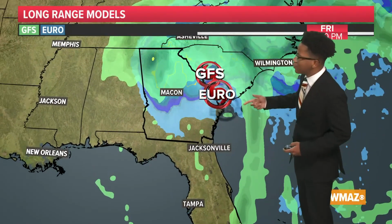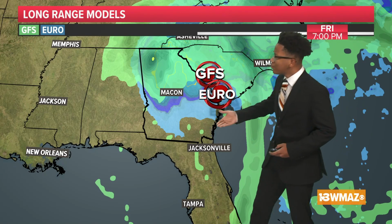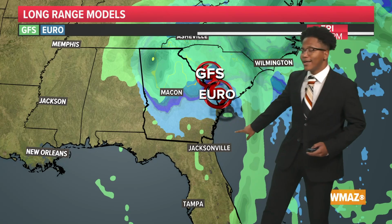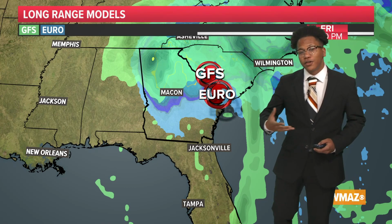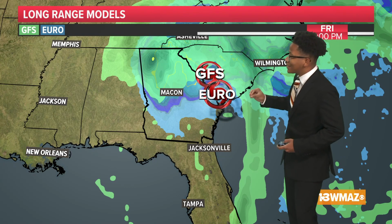The difference is between the two storms, even though they end up back at the same point, so where the GFS kind of moves westward back towards central Georgia, while the Euro ends up in the Atlantic. The Atlantic waters are still pretty warm, so it could re-strengthen if it decides to decouple once it moves over some landmass. So a lot to break down with this system. Where it goes, we still don't know.